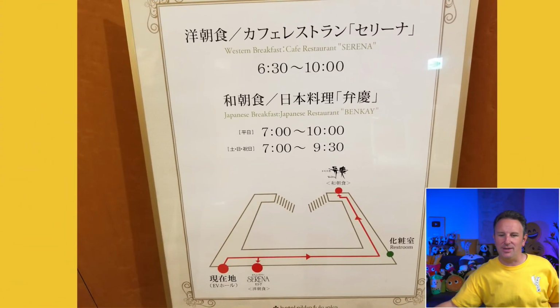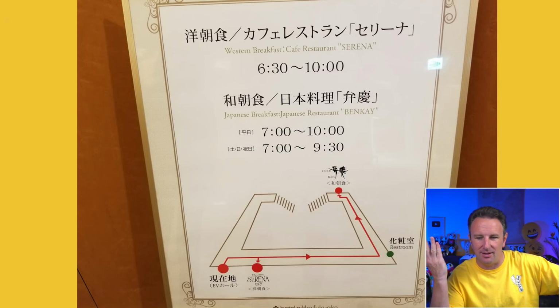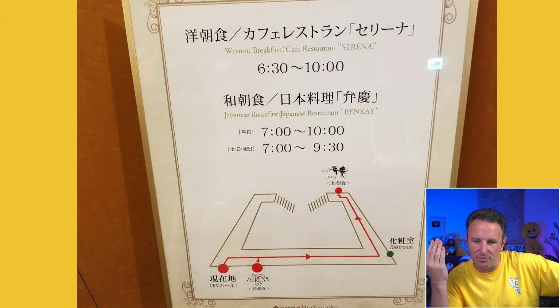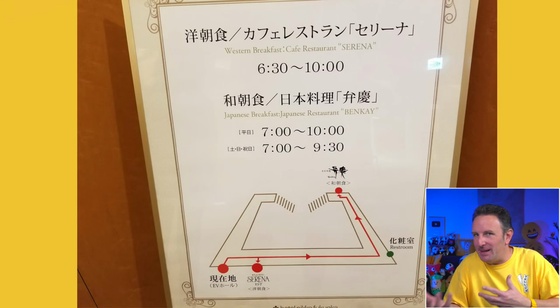And that's the reason why I put this here, to give an example of what some of these Japanese English signage look like. So this was at a hotel that had a Western breakfast and a Japanese breakfast. And you can read the English on there, that there's a Western breakfast restaurant and there's a Japanese breakfast restaurant. And you can see sometimes you're probably not really sure what those times are. And so that's a little bit of the Japanese English experience.